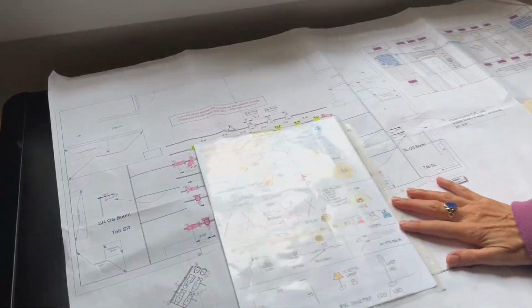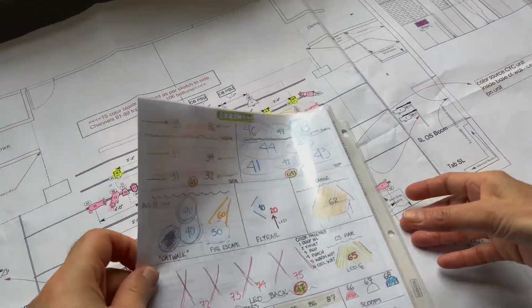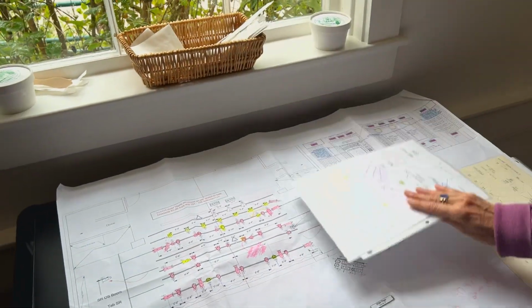So the neat thing about Into the Breeches is Richie designed lighting effects into the scenery, which is really cool. And so they did all the work, and I'm going to get all the glory when we make these light cues, which is perfect.